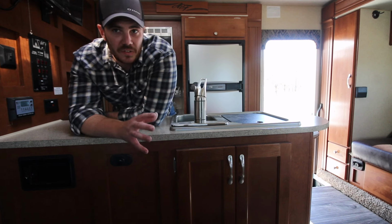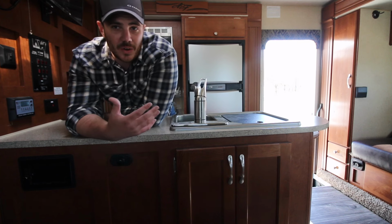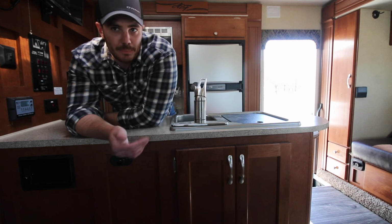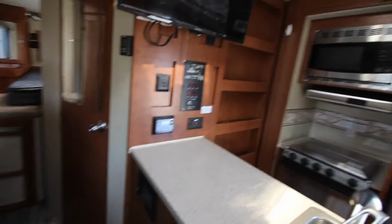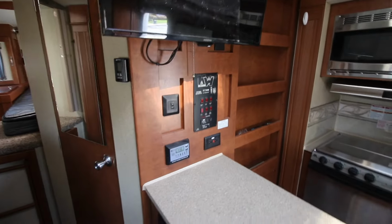This unit is perfect for if you stay at campsites or if you stay longer stays in certain areas. You can put all 3 slides out and you've got a miniature apartment in here. But for me, it's not very practical, although I do love the idea. All right, so as we continue along, I'm sure that I'm missing a few things, but this is just what I can see in my general outlook at it.